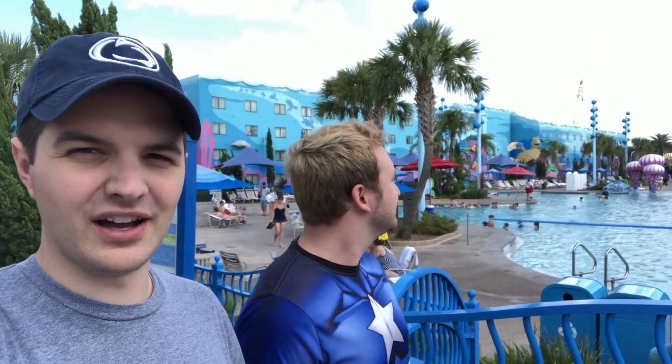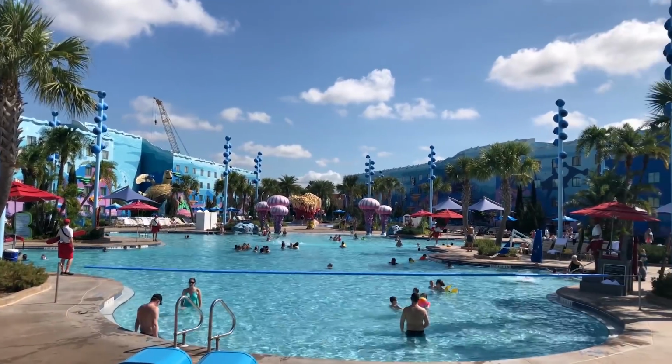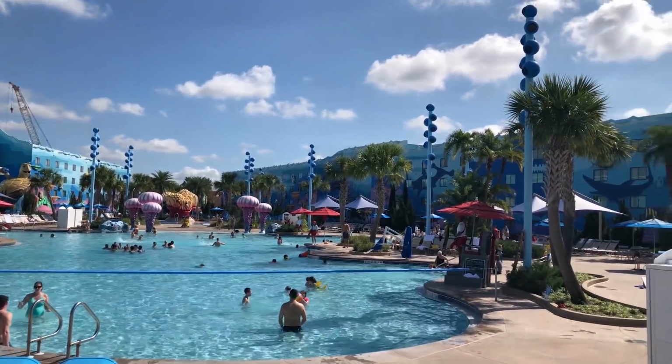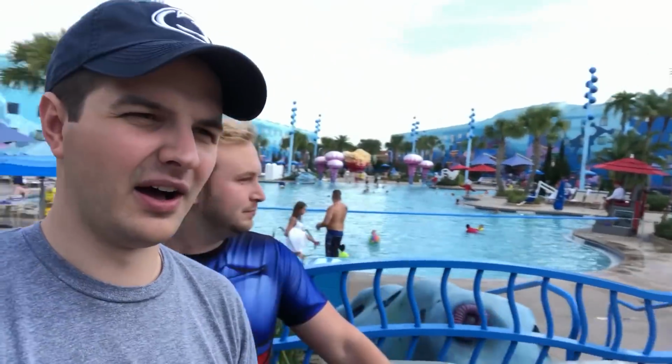So here's the pool. It is really, really big and really, really cool. Actually, inside, if you go underwater, you can hear some of the characters from Finding Nemo. So that's kind of cool. It's actually so popular that you have to have your Magic Band, your room key essentially, to access the pool. It's actually gated off right here.